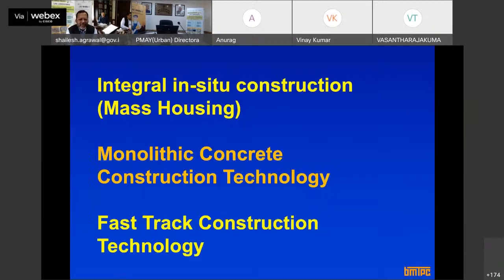The next category is the one which we are using in Rajkot, and there are a number of generic names for this technology. It is called monolithic concrete construction technology. It is called fast stack construction technology, and most of you might know this technology as the aluminium formwork system. And here in Rajkot, we are using this technology in a unique way, employing the tunnel formwork.